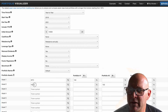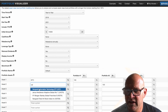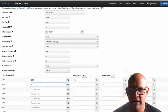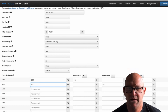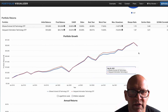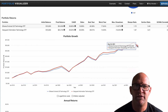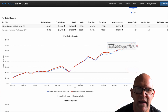So now I want to compare that to VGT. So this is an actively managed fund. The IETC is actively managed versus an index fund in information technology. For the same time frame, you guys, the difference is less than $100. So for the 8 extra basis points, I'm not sure that I would invest in the actively managed.